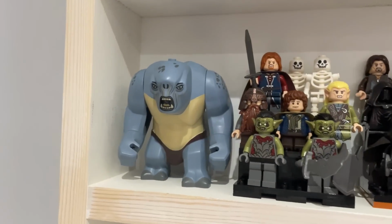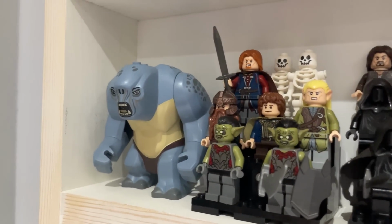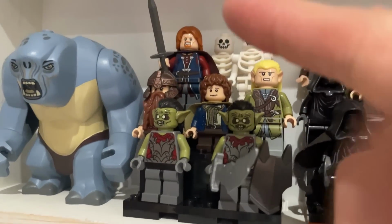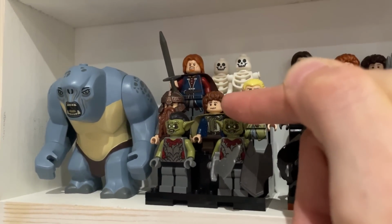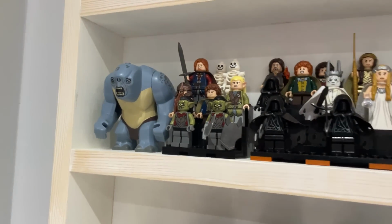I did a little temporary display for my Mines of Moria figures because it turned out we have every single one of them and I'm so thrilled. This is honestly so cool. The only thing I do need to say is Pippin's head was not included. I happen to still have Pippin's head. Funnily enough, the one thing that was missing from this booklet was his head, and I happen to have that one thing. So that worked out really well.